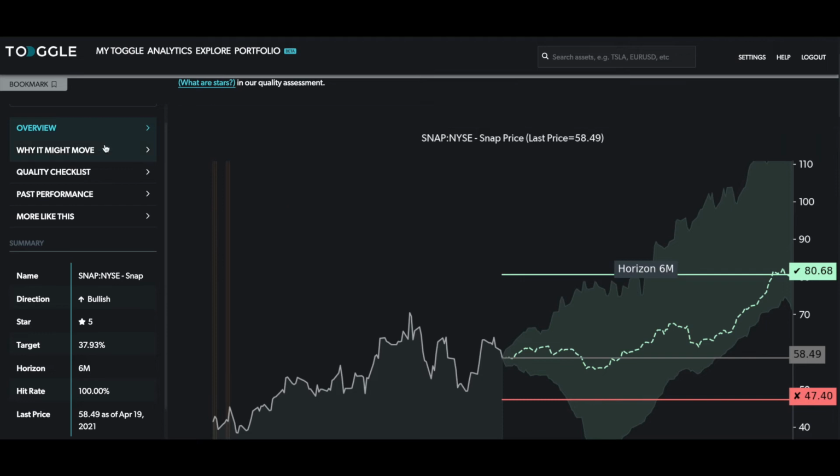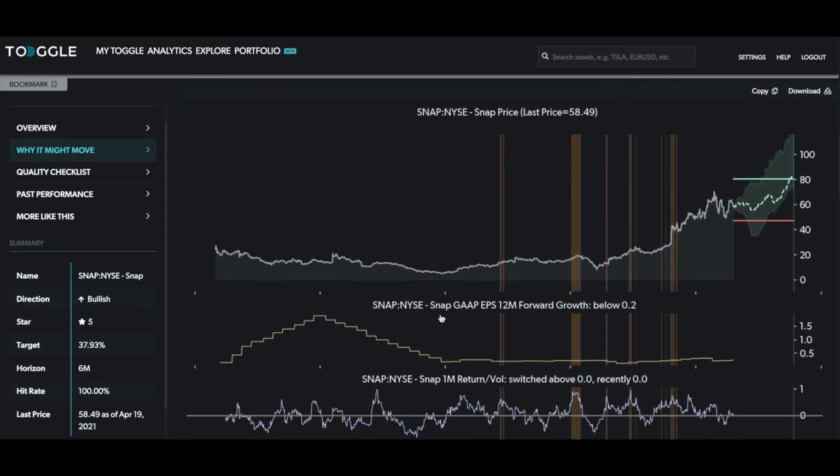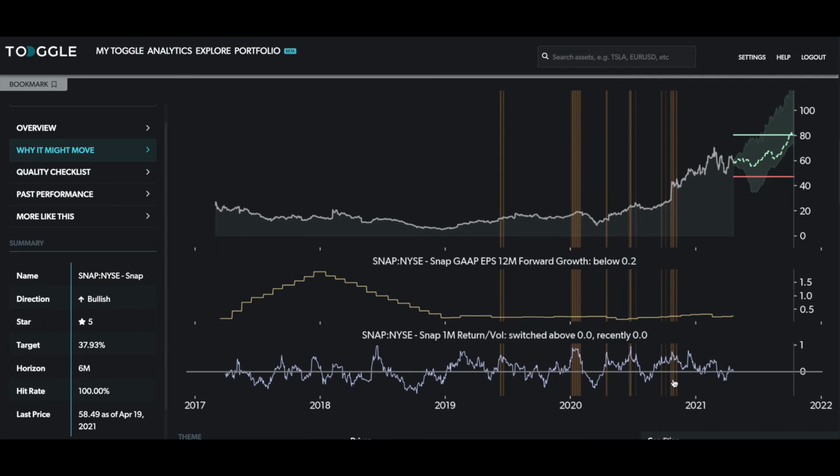Now, looking at the past episodes, you can see that actually the stock has previously had these configurations where you've had basically a switch above in the 1 month return, adjusted by volatility, along also with the expectations for earnings growth. And so when that has happened previously, the stock has tended to rally. And again, if you just visually inspect this, you'll see that there have been periods of rallies in between.